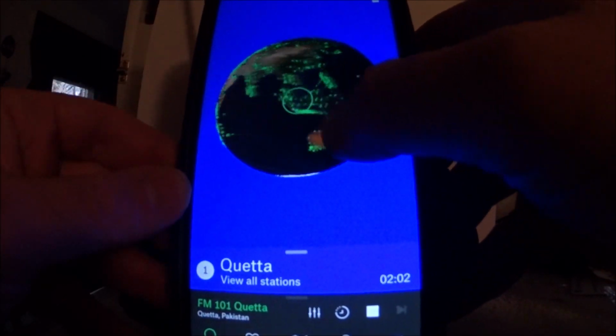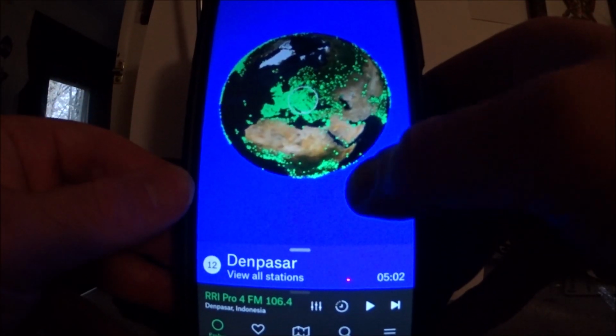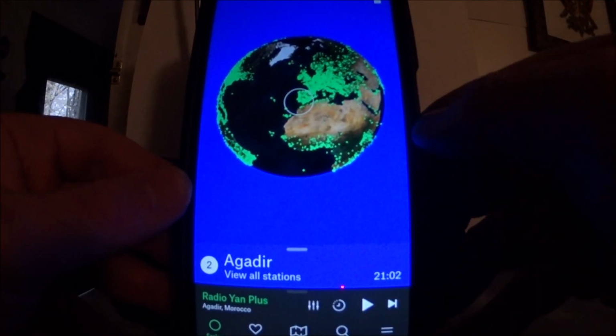Not too much. Shut up. But yeah, so this is Radio.Garden globally. Sadly, it won't search for anything on the International Space Station. Shut up.